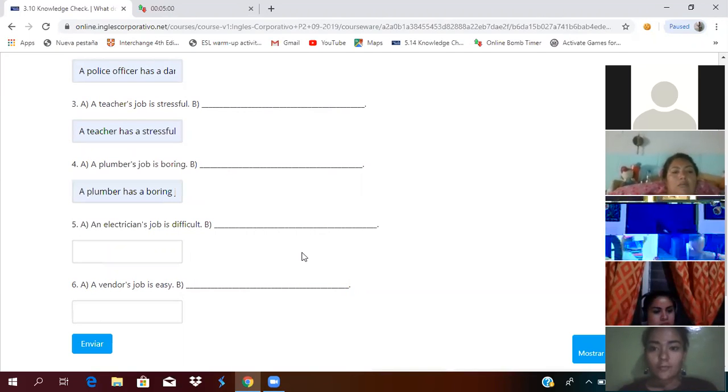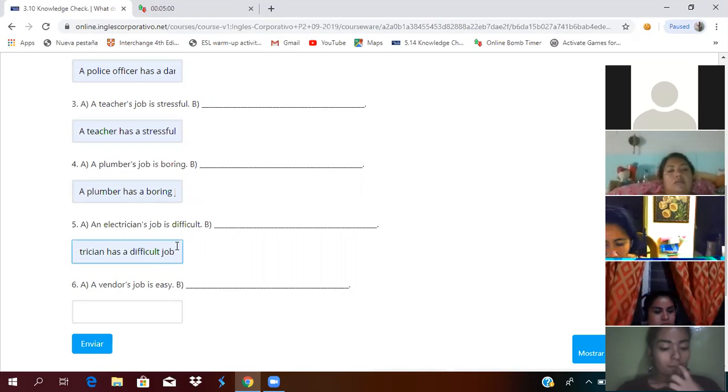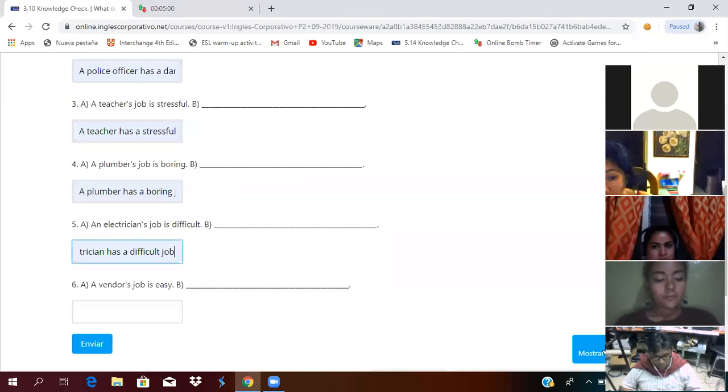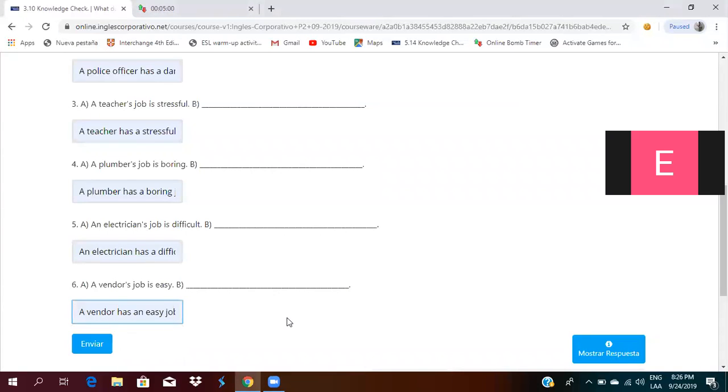Angel levantó la mano. Okay, Angel, number 5. An electrician has a difficult job. Very good. Thank you. ¿Alguien más que levantó la mano? All right. Let me see. Carlos Avilés, number 6. Okay. Leticia, number 6. All right, Elizabeth, number 6. A vendor's job is easy. A vendor has an easy job. Excellent. Thank you, Elizabeth. All right, good job, ladies and gentlemen.